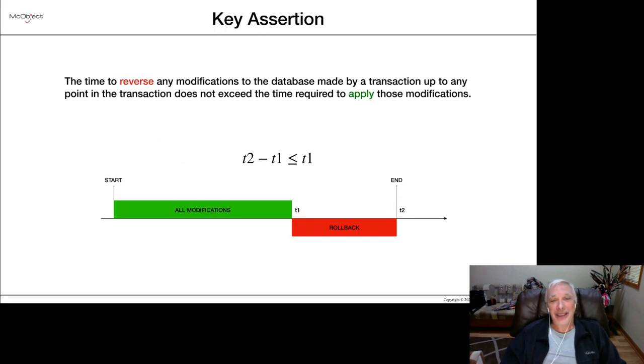So here's my key assertion then. The time to reverse any modifications to the database made by a transaction, up to any point in the transaction, doesn't exceed the time required to apply those modifications. The rollback time is always less than the time that the transaction took to modify the data.